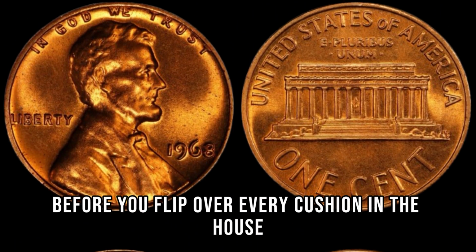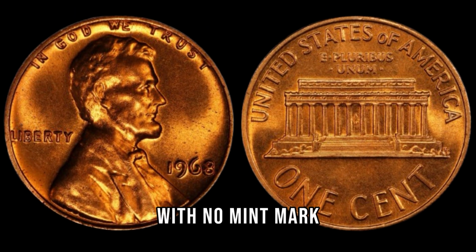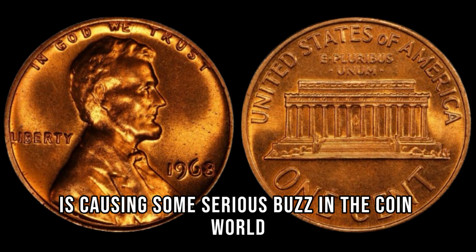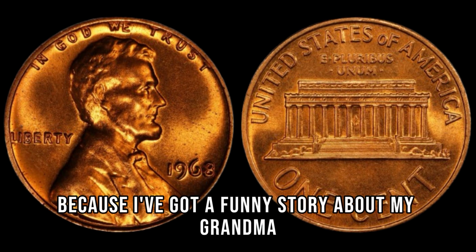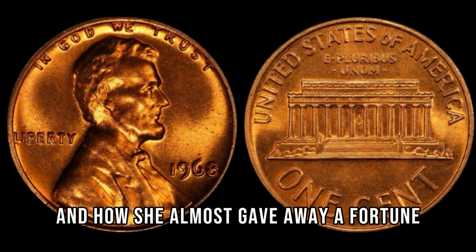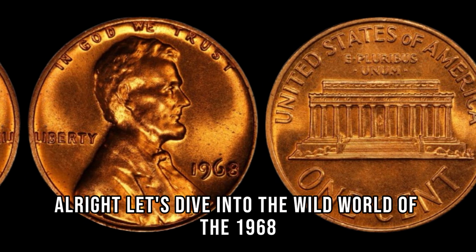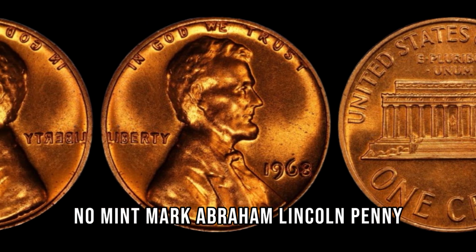Now, before you flip over every cushion in the house, sit tight, because I'm about to tell you why this little copper beauty with no mint mark is causing some serious buzz in the coin world. And stick around, because I've got a funny story about my grandma, a peanut butter jar, and how she almost gave away a fortune at a garage sale. True story. Alright, let's dive into the wild world of the 1968 no mint mark Abraham Lincoln penny.